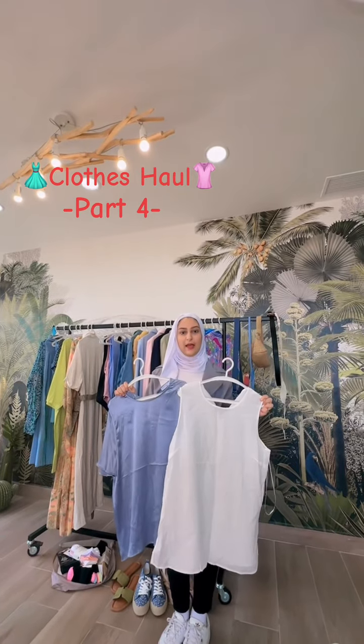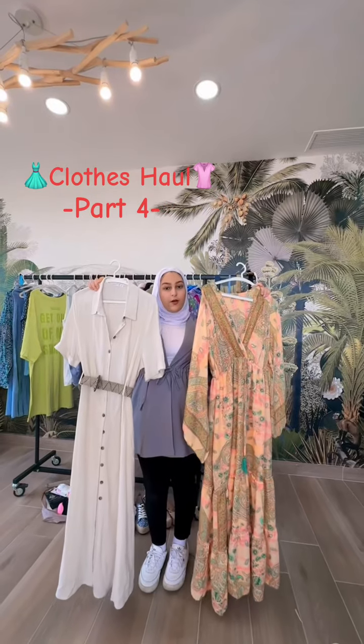After that, I have this silk t-shirt in the color blue and white. I also have these two dresses. Next, I have this red swimsuit cover-up. Next, I have this skirt and top swimsuit cover-up.